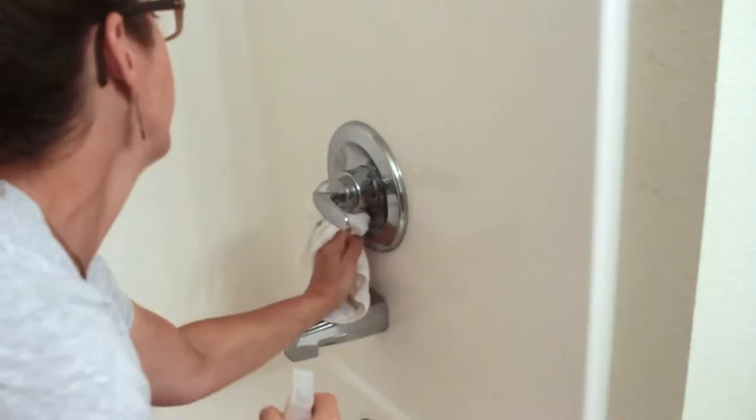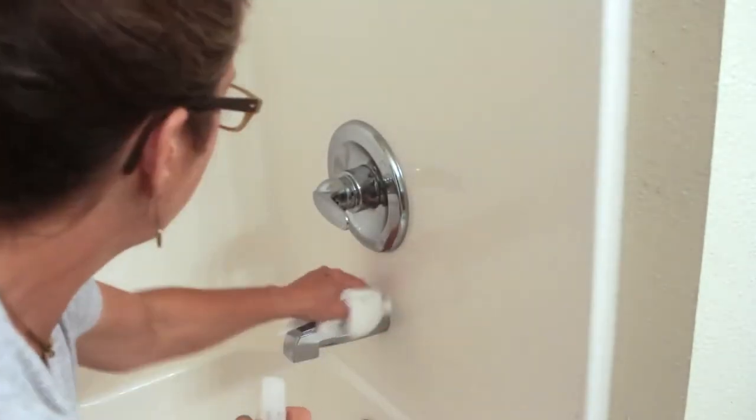So when I clean my bathroom, I like to tackle the hardest part first, which is the bathtub.